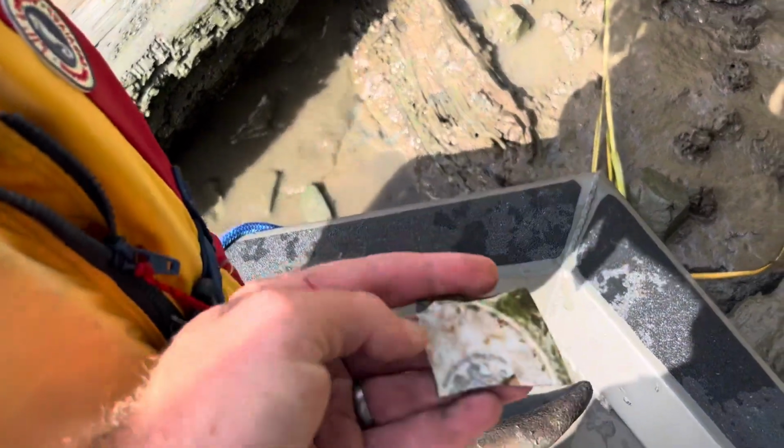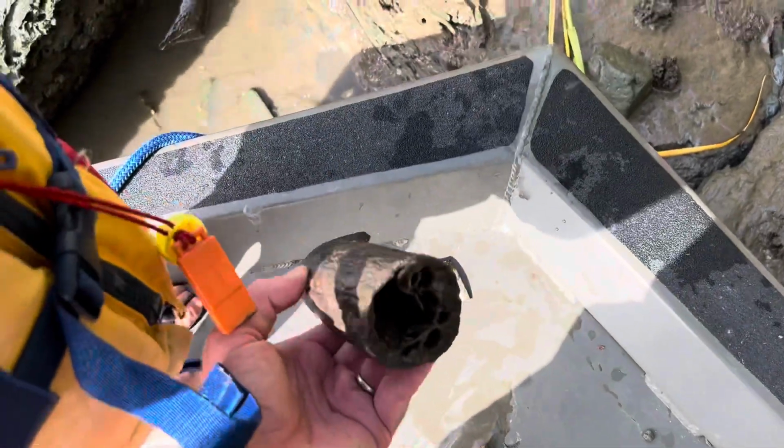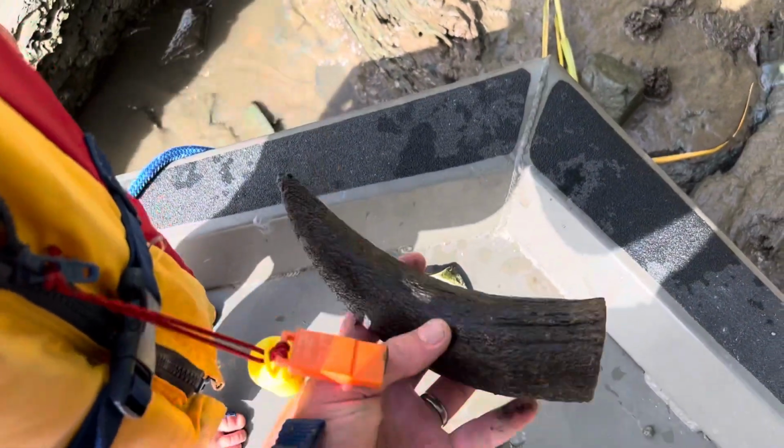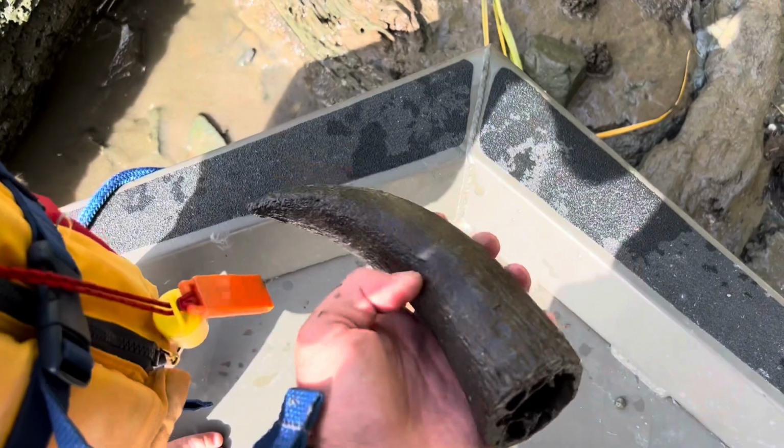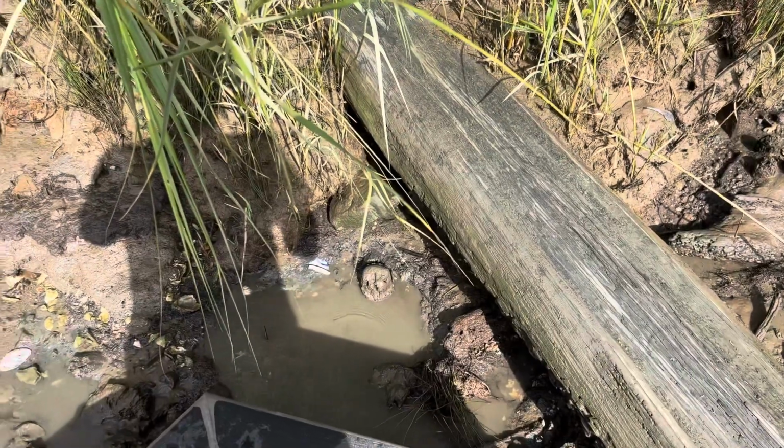This is kind of one of my secret little hidden spots that I've never told anybody about. Only Joey and William have been here. Man, if that's what I think it is, that's going to be one of the coolest finds ever. Pull the boat to the other side of this log. I'm going to grab this piece of china too.